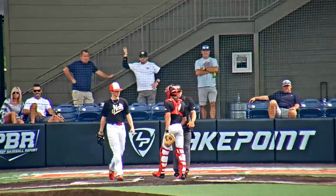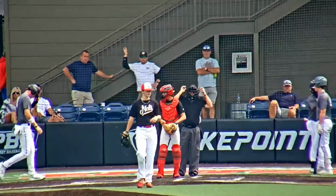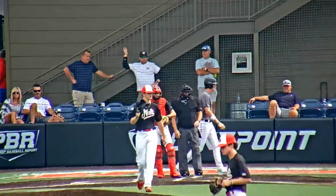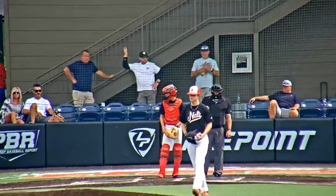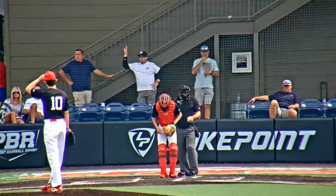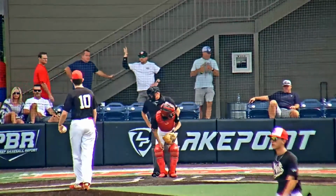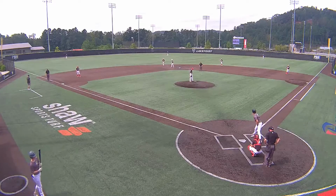2-run double for Team Elite Black, and they are up on the board quickly. 2-0 here. We saw they had the ability to put some runs on the board quick, fast, and in a hurry yesterday with their 8-0 win, and they're wasting no time here. It's already 2-0, bottom of the first after a quick top of the first.